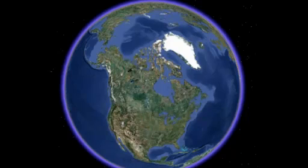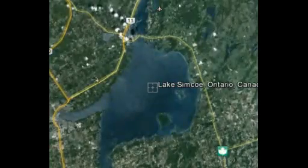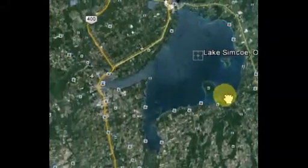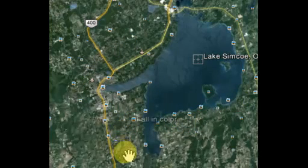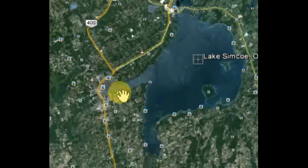As promised, this morning we're going to go check out Little Lake, just the outskirts of Barrie. Okay, let's take a look at this here. Get you familiarized with Lake Simcoe, Cooks Bay. Here's the main lake here. Cooks Bay is down here. Little Lake is right here.